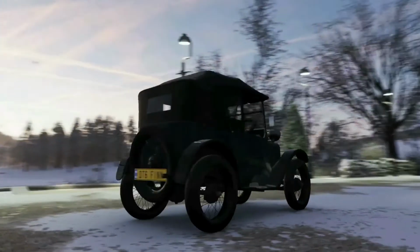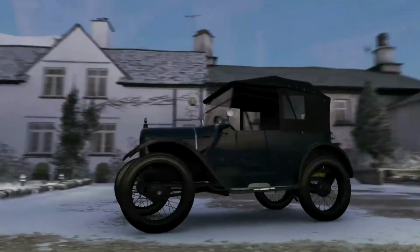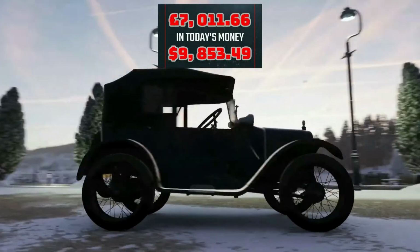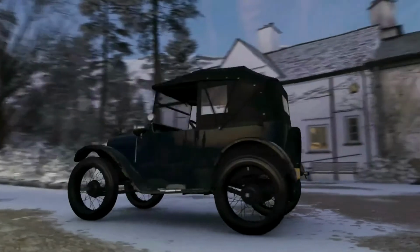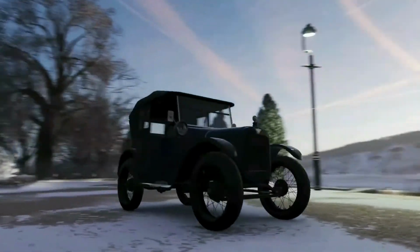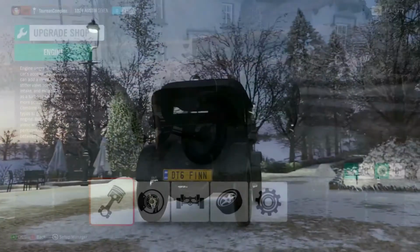In 1922, Austin's Motor for Millions was released to the public for around £250, or about $7,000 in today's money, with later models becoming even more affordable. Out of the original run of 300,000 models, only 2,300 remain today. But only one of them will be getting the Fixer Upper treatment.